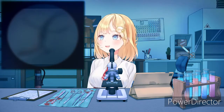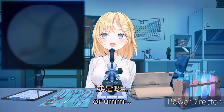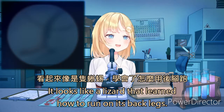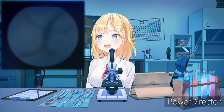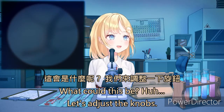Oh. What is this? It looks like a person dancing. Or, it looks like a lizard that learned how to run on its back legs. Or maybe a dinosaur. It's Nessie! What could this be? Let's adjust the knobs.